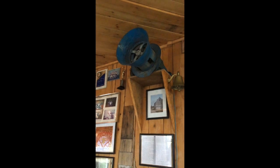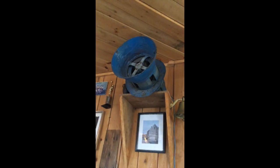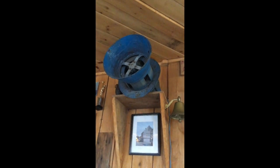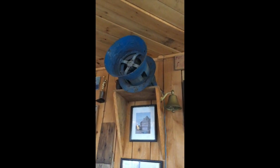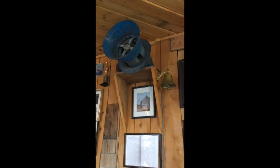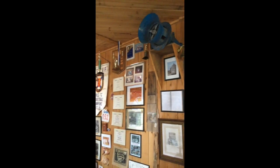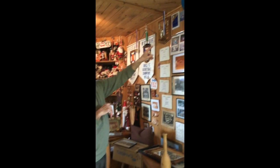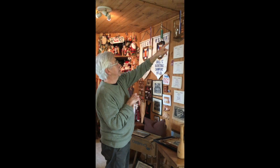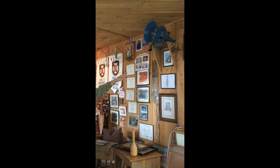Now here's another what's-it, and people look up here and say, oh, that's some sort of a fan. Well, no, it isn't. It's an air raid siren. After World War II, when the war was over, the Department of National Defense auctioned off or sold a lot of these air raid sirens to local fire departments. And this particular siren came from the Bridgetown Fire Department. And there is a picture of the old fire hall.